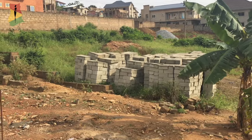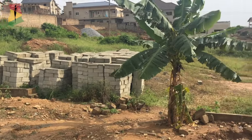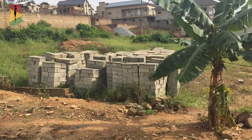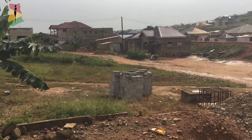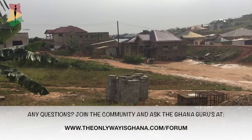And this is how many blocks are left. Look at the corridor ones, and then a small bit of the concrete ones.